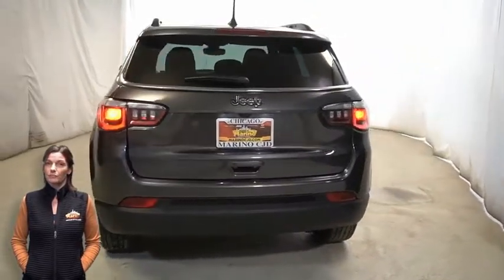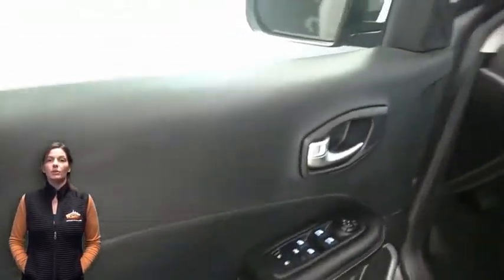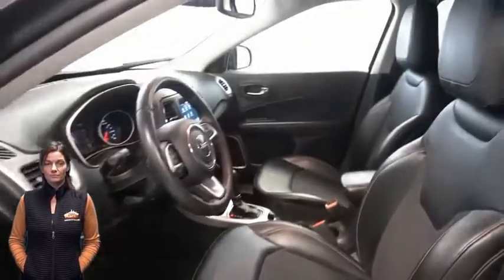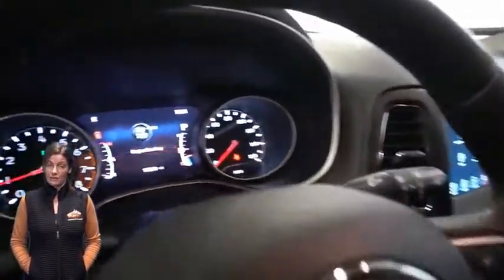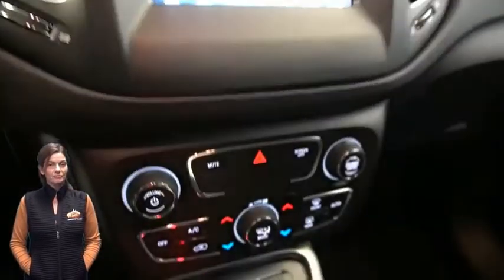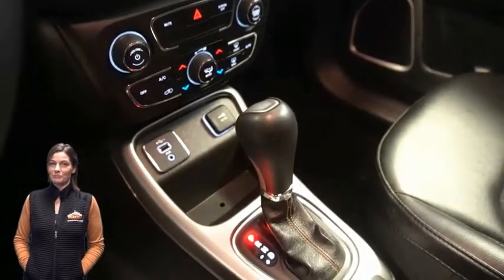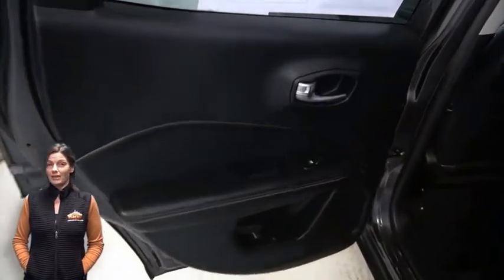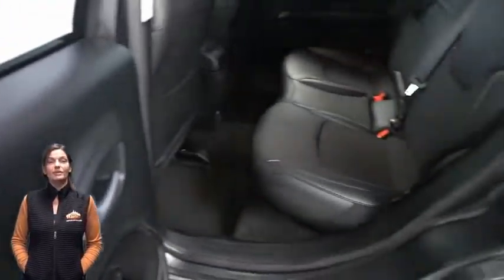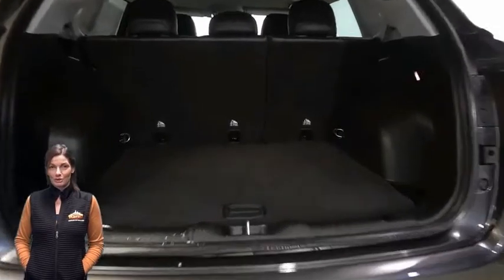wiper and washer, power 8-way driver's seat, steering wheel mounted audio controls, 19,000 miles on the odometer, 7-inch touchscreen display, rear backup camera, dual zone temperature control, Apple CarPlay and Google Android Auto, split folding rear seats, 2.4-liter 4-cylinder engine, and so much more.